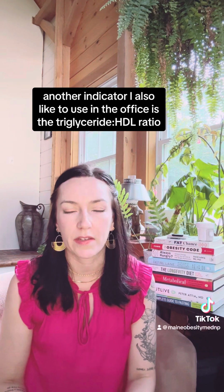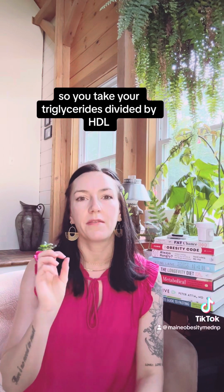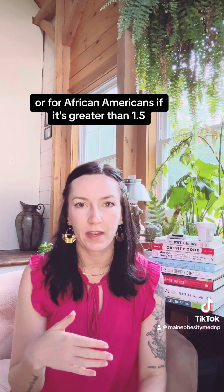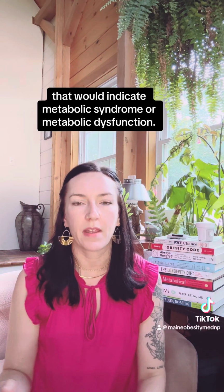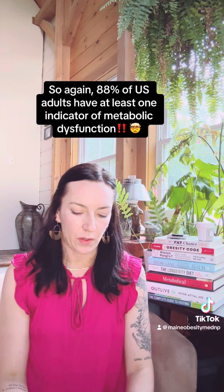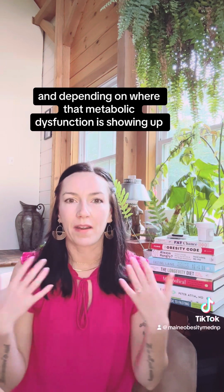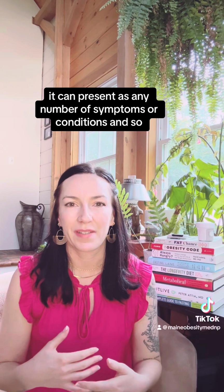Another indicator I also like to use in the office is the triglyceride HDL ratio. So you take your triglycerides divided by HDL, and for Caucasians, if this number is greater than 2.5, or for African Americans, if it's greater than 1.5, this is also a proxy measurement that would indicate metabolic syndrome or metabolic dysfunction. So again, 88% of US adults have at least one indicator of metabolic dysfunction, and depending on where that metabolic dysfunction is showing up, it can present as any number of symptoms or conditions.